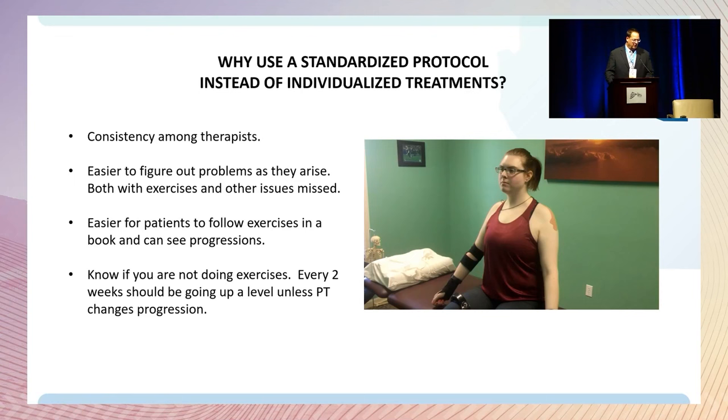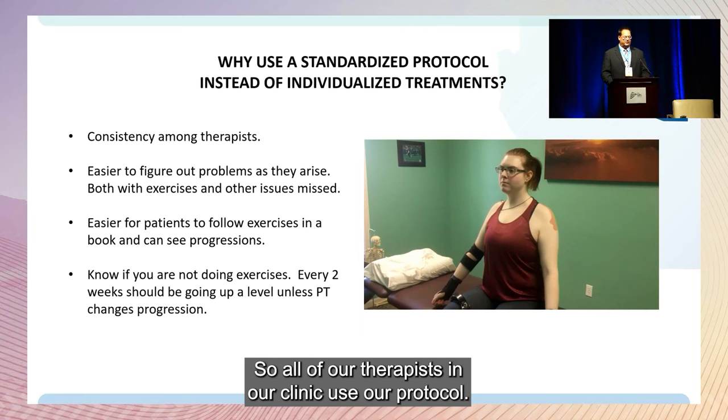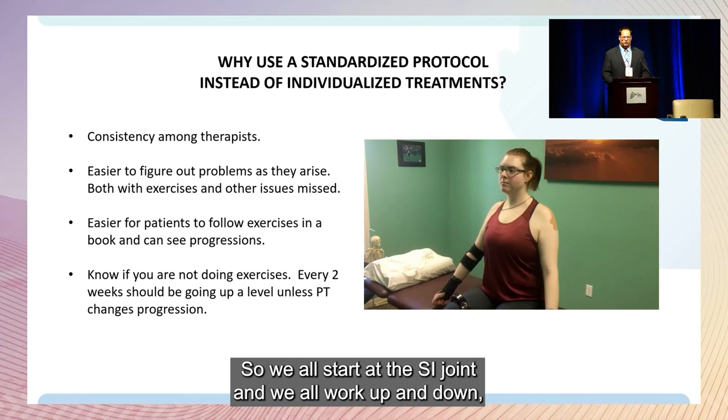Why do we use a standardized protocol in my practice, and why do I believe we should have a standardized protocol? The first reason is consistency among therapists. All of our therapists in our clinic use our protocol. So we all start at the SI joint and we all work up and down. That way a patient has consistency when they're here.